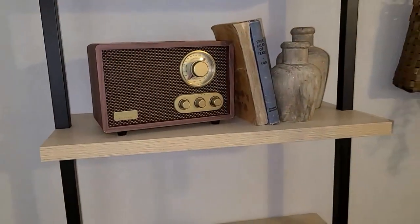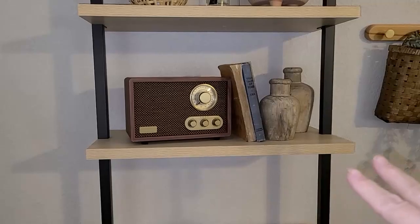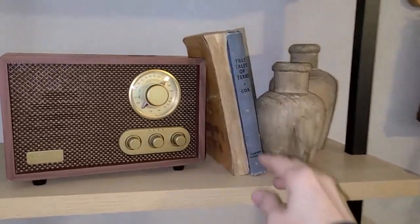Okay, I really thought some books would look really good here on this shelf beside the radio. And at first you saw that I laid them down. Well, the first book was just too big. I really wanted that brown book, but it wouldn't work. So I just took a Heavenly Highways book.